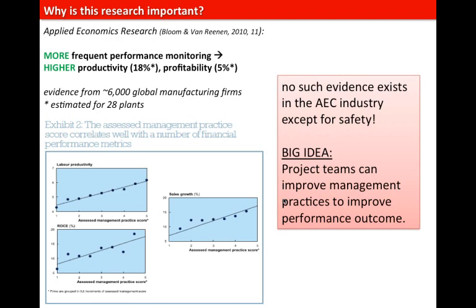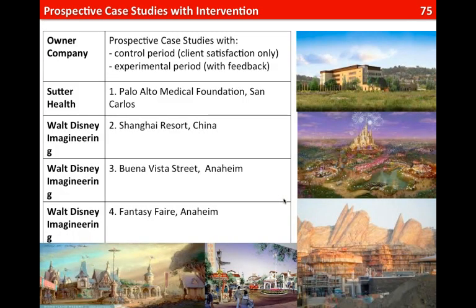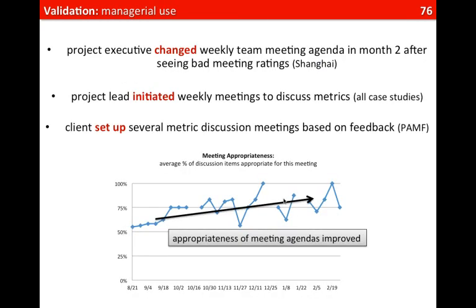So we have worked with 5 project teams for about the last 2 years to measure quality, cost, schedule, organization performance, and correlate that with client satisfaction. They have filled out weekly surveys based on basically the metrics they said matter to them in terms of their performance, and we have been able to correlate them. So just a couple of examples. On one project, the executive saw ongoing poor satisfaction with how the meetings were going, and was able to adjust the agenda and improve the performance of the meetings.